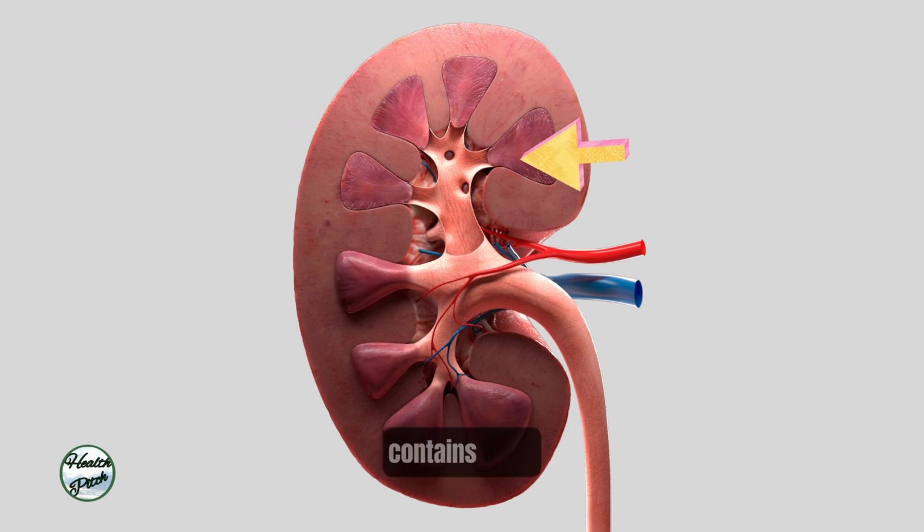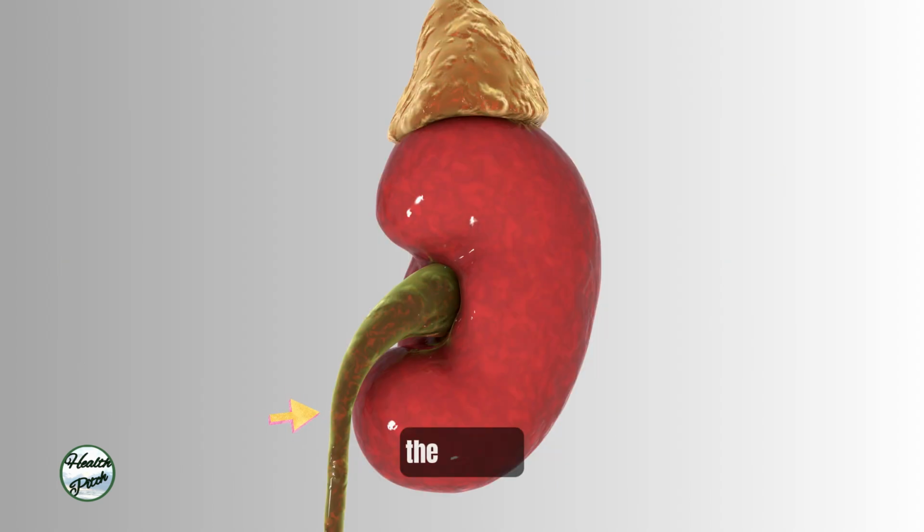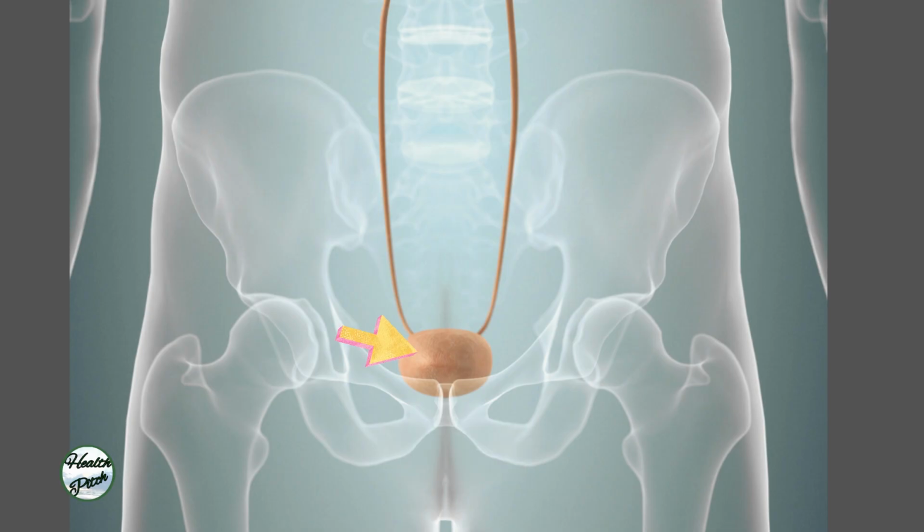The medulla contains parts of the nephron, the renal tubules, which empty into the uppermost portion of the ureter, called the renal pelvis. The ureter then carries the urine received and passes it into the bladder. From the bladder, the urine is then passed out, eliminated from the body. This is just a quick overview.